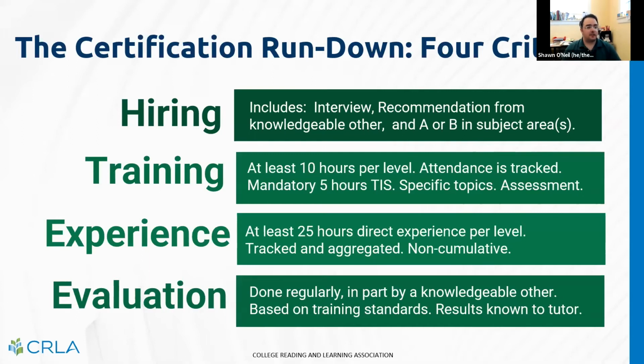Okay, so the 4 criteria are hiring, training, experience, and evaluation. And one of the changes that we made this time around is we've changed it from hiring to selection. So you do not need to be in charge of hiring your tutors to train them. You just need to make sure that you're meeting the selection criteria.